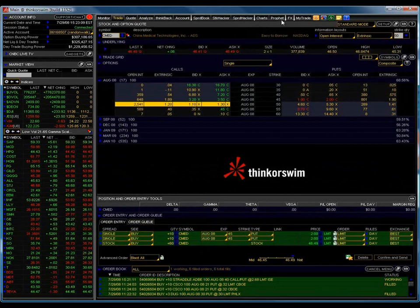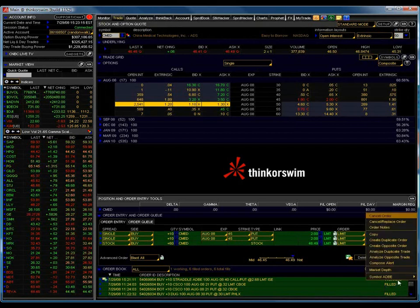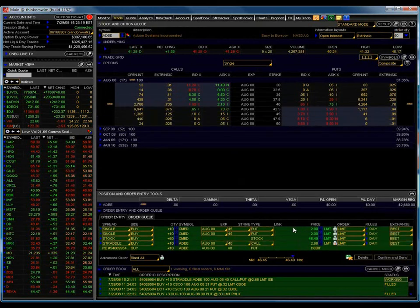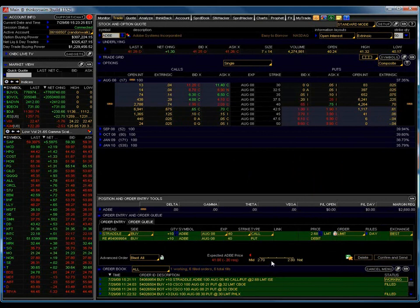Let's see how we're doing on this one. Looks like it's still working. Let's bring up the order. Now it's at 270. It's already gone up. So we may not get filled here on this. It doesn't look like it's going to come back down for some reason. As soon as we put our order in, the mid price jumped up to 270, and so we're 2 cents off, and they're not going to give it to us.